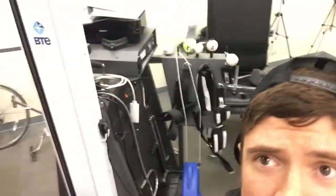Some of these machines, this thing behind me, it can pretty much test everything you can think of. Even baseball pitchers, you can pretty much perform any movement that you want on here. But I just got done doing this, so it's an incredible lab. And we're at the University of Tampa, so I got some other pictures of stuff going on.